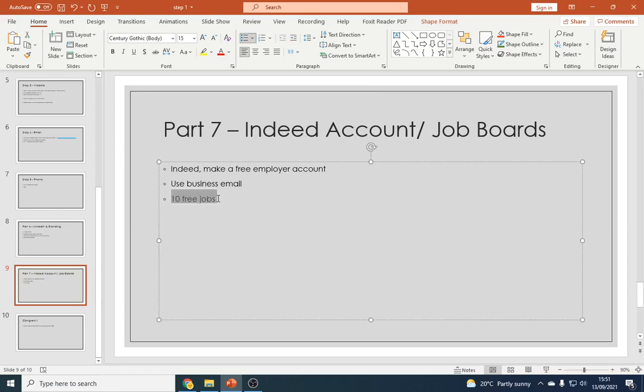So you can post 10 free jobs at one time. So it's not just 10 and you're finished. You have to delete one and then add another one. So you delete one, so you got 9, and then you post another one and you got 10. So it's really good in the sense that you can use it long term.